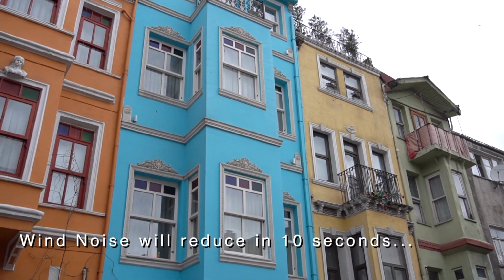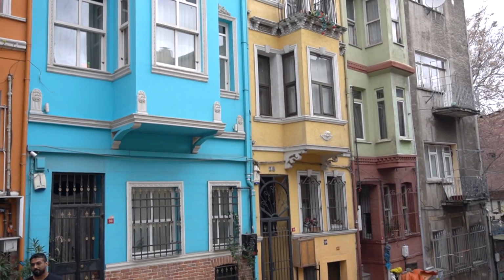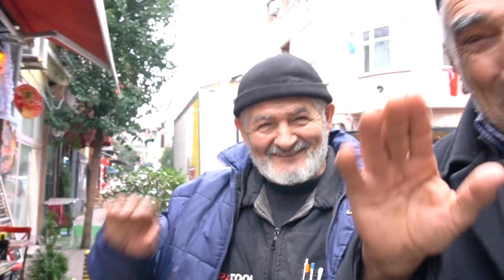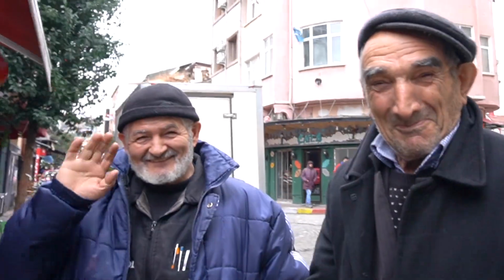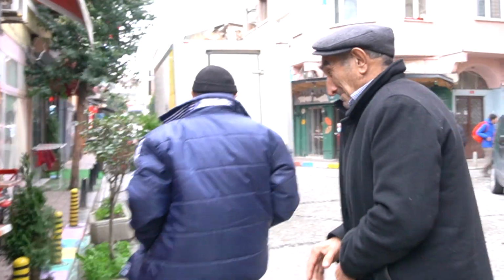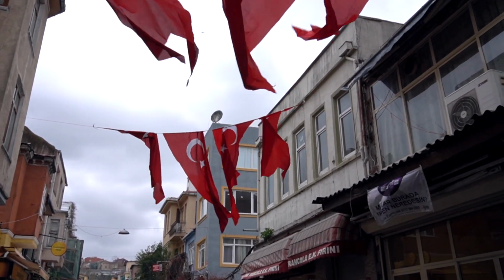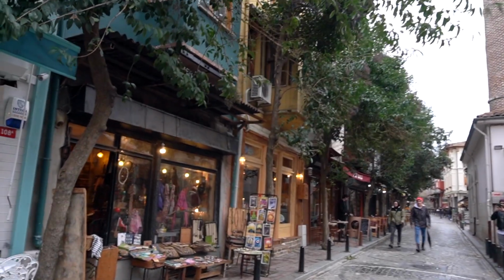Balat neighborhood. The colorful houses which you see are really famous here. This is not a tourist place. This is one of the off-the-beaten paths, but definitely worth coming here if you want to go away from touristy places and come to see the local side of Istanbul. This is one of the oldest neighborhoods of Istanbul. The street is named Kermit.